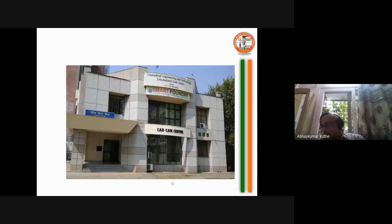Now, this is the CADCAM Center, where, as I already told you at the start, we are presently executing 2 major projects with financial outlays nearing 49 crores. We have also finished 3-4 projects earlier, and we are entering newer and newer areas under this center. So what exactly is our achievement? The achievement is that we are creating the facilities at the CADCAM center.